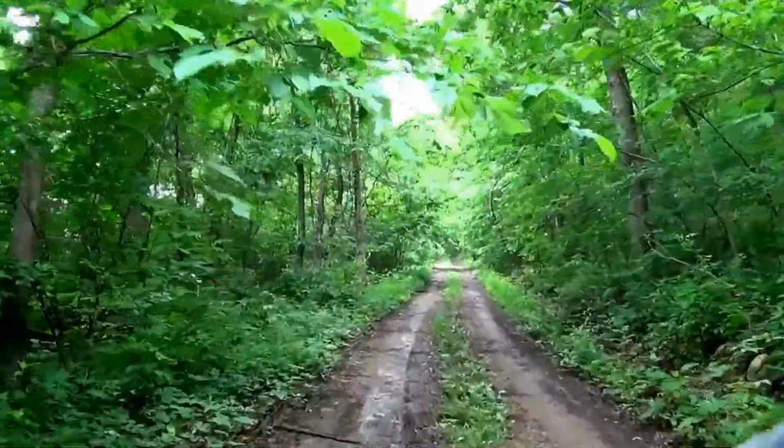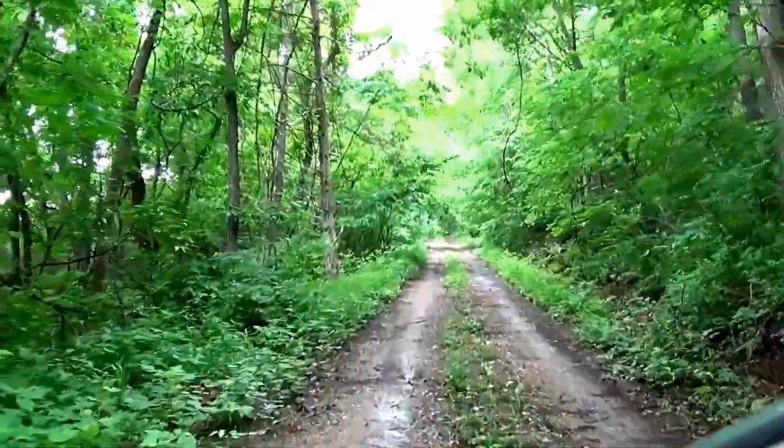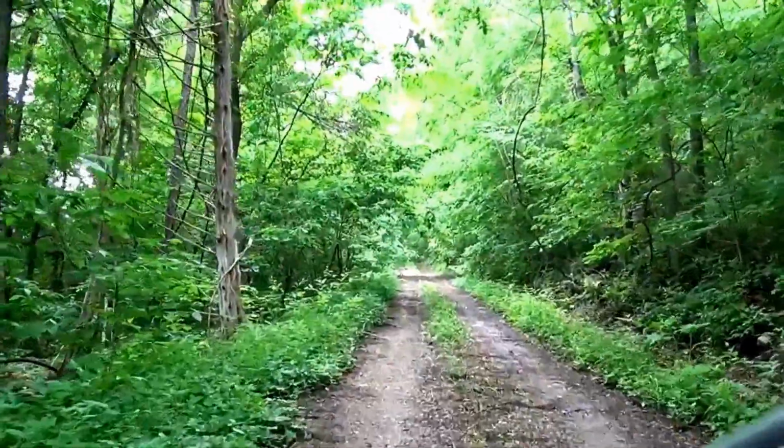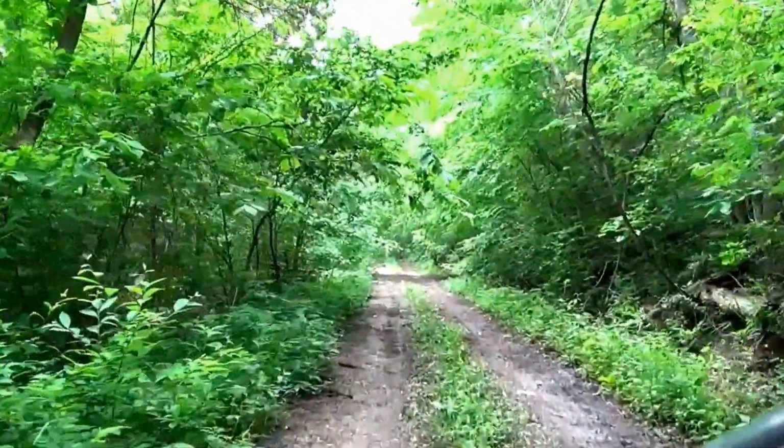All right. Yeah, we got a sign down here. We got a fork in the road. Oh, it's a fence. Yeah. We got a fence.